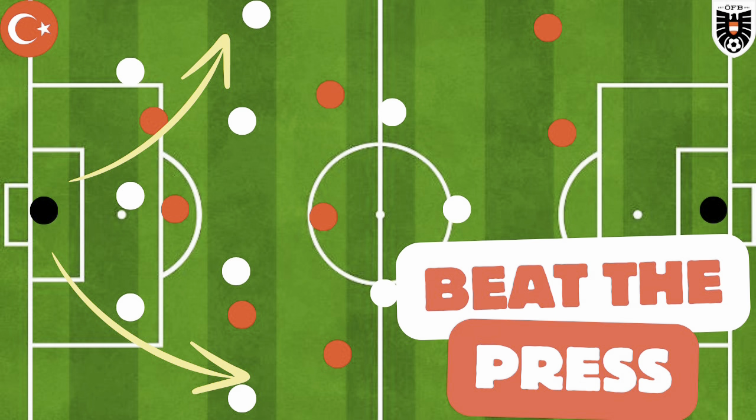And at the end of the day, fair enough, both of the goals came from set pieces. But listen, we're talking knockout football. Set pieces are very important because set pieces are a guarantee in football.